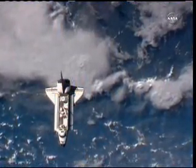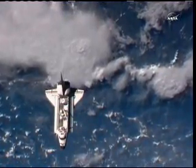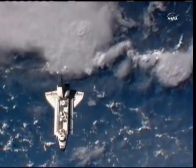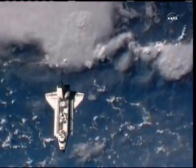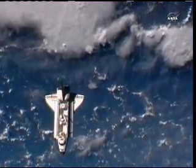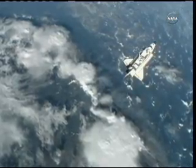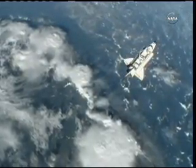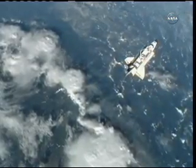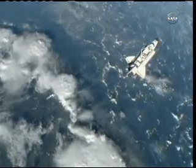Endeavour is now 400 feet from the International Space Station, midway through the transition from the R-bar up to the velocity vector, the V-bar, repositioning under the control of Shuttle Commander Mark Kelly as he flies Endeavour out in front of the station to align itself on the V-bar with the docking port on the International Space Station.